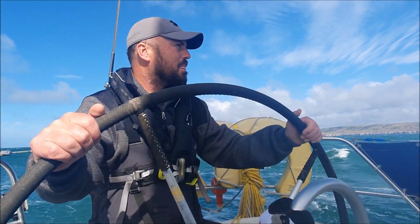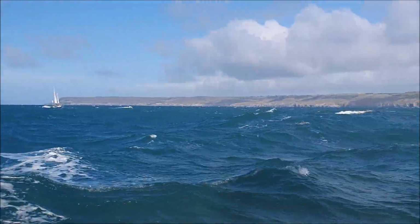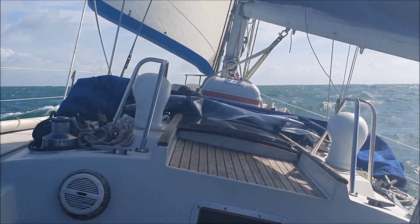So you can see the seas are starting to pick up now. There's probably a 2, maybe 3 metre swell at this point, but it never looks like that on the camera.